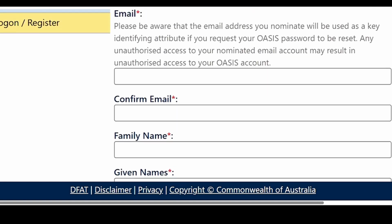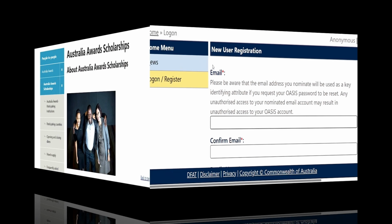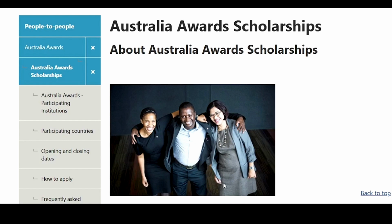And when it has been confirmed that you have registered, you can come on and log in through this with the details that you have used, your email and your password. So that is how to navigate in applying for the scholarship. This brings me to the end of today's presentation.